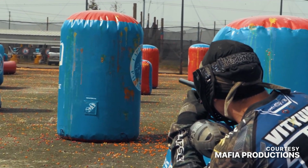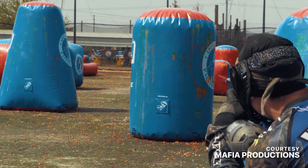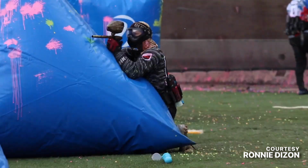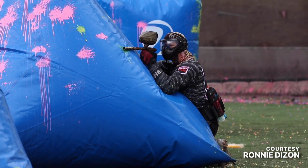Number three, the direction of paint in the air. So if you're looking inside the field and you see some cross shot coming in towards your teammates, you can usually figure out where your opponents are based on that. And number four, coupled with that, the direction of your teammates' paint, which if you're not sure what the body count is or where all the bodies are, you can use that information to kind of put things together.